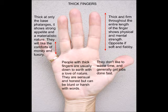With the average length fingers, that's the best kind of quality to have for that case. If they're only thick at the base, like at the first phalange, that is a more materialistic person, someone with a lot of appetite. They love their comforts and luxury and their food and everything that's just luxurious. So if it's only thick at the base of the finger, that's the case for that.